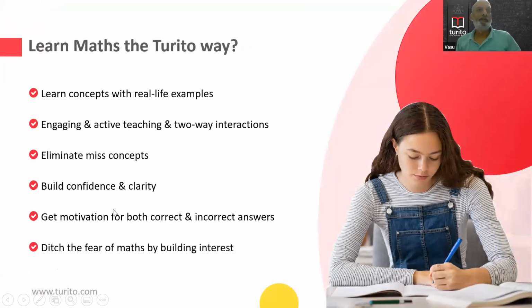Moving forward, now learn Max the Turito way. As I explained, learn concepts with real life examples. When you have a real life example, the concept will fit into the mind very easily so that he will not forget. Engaging and active teaching and two-way interaction. In the two-way interaction, the student can ask doubts freely in the class because there is one teacher and one student, and the teacher can put questions while delivering the concept to check whether the student has understood or not.